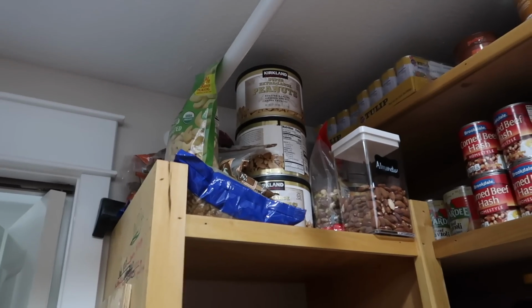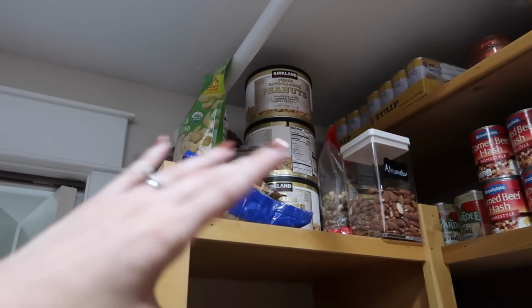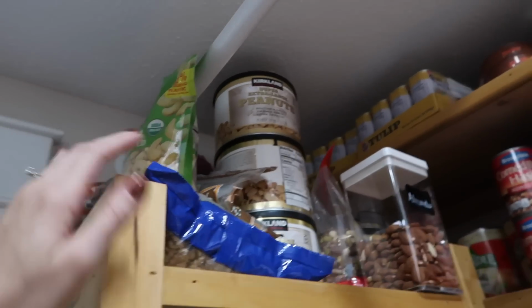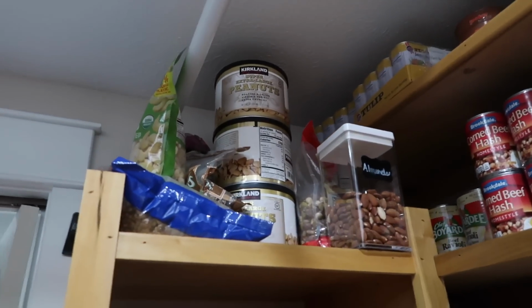But I'm thinking about even taking some of these and using them for a nut butter and trying to make some homemade nut butter. These raw nuts I use in our granola recipe. But some of the other roasted nuts I was thinking of turning into nut butter. So I'm trying to find a good recipe and give that a shot.